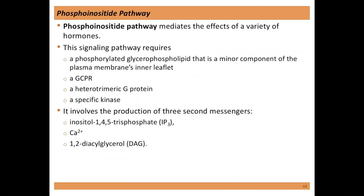And this pathway requires a phosphorylated glycerophospholipid. This glycerophospholipid is a minor component of the plasma membrane's inner leaflet, so it's found on the inside. We need a G protein coupled receptor, a heterotrimeric G protein, and a specific kinase. And so we're going to mix all that together.